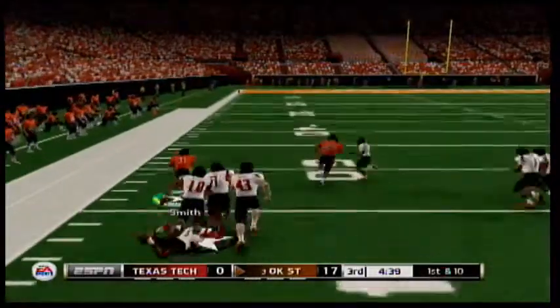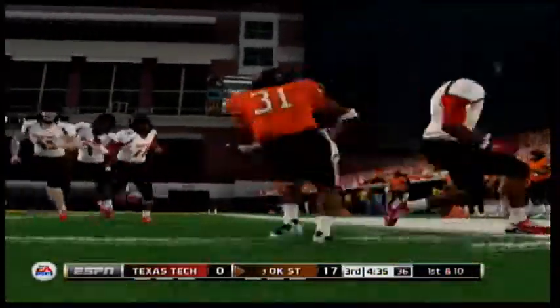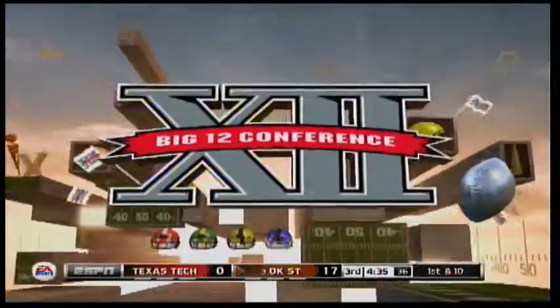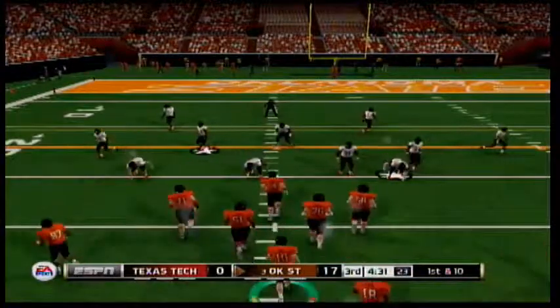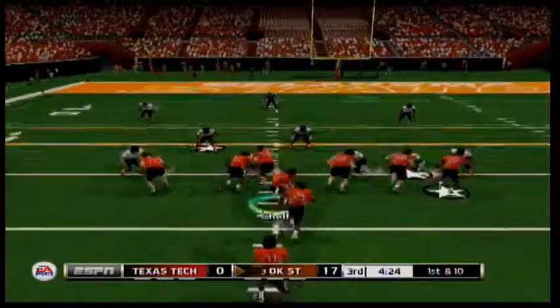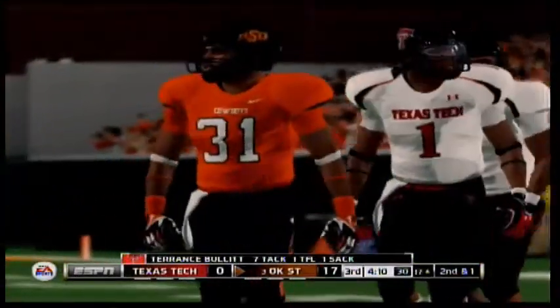He's out to the 30. The 50. They'll bring him down at the 26. First and 10. Let's see if they can build off that great run. There's a very impressive open field tackle. That brings up second and 1.